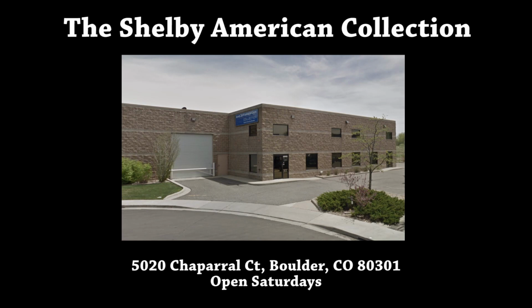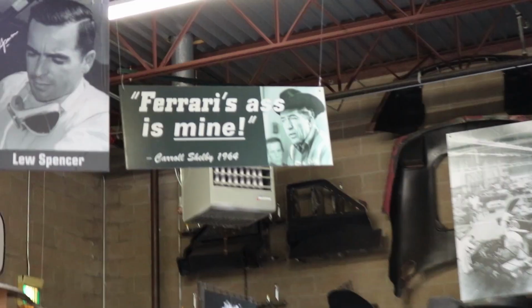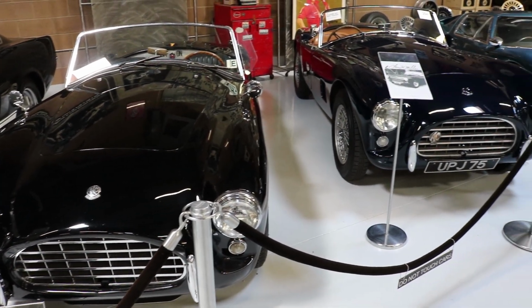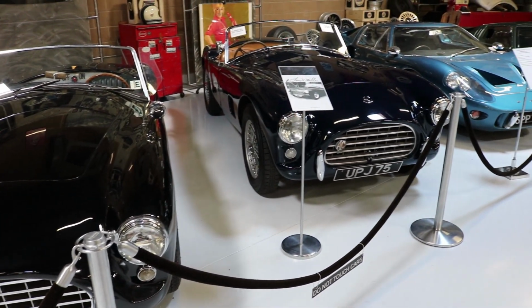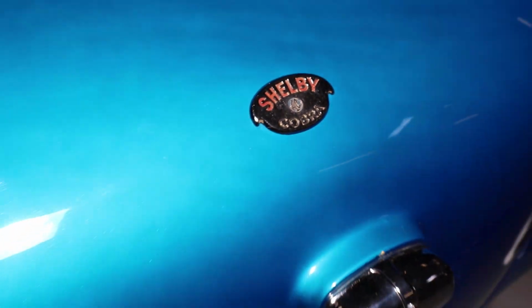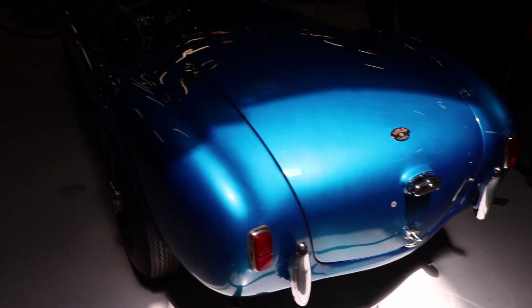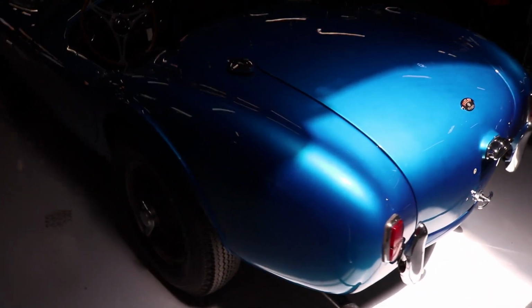So Elise and I recently went to the Shelby American Collection Museum in Boulder, Colorado. It was a really neat experience. The moment we walked in there, I saw all the cars and I was already excited. And our entry fee was $5, and to me that is more than generous.